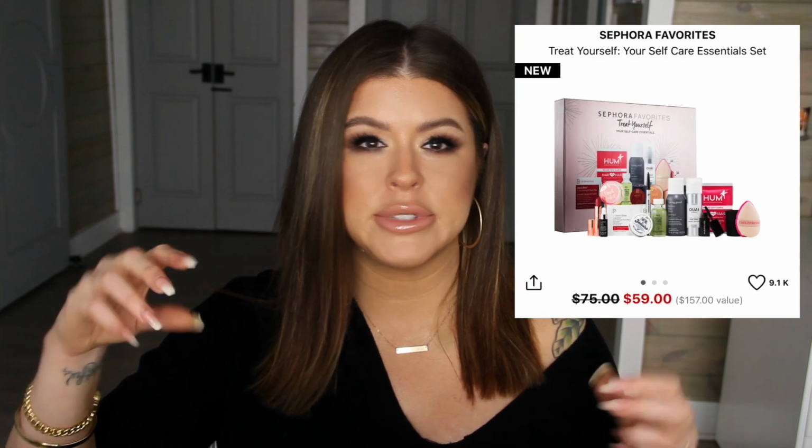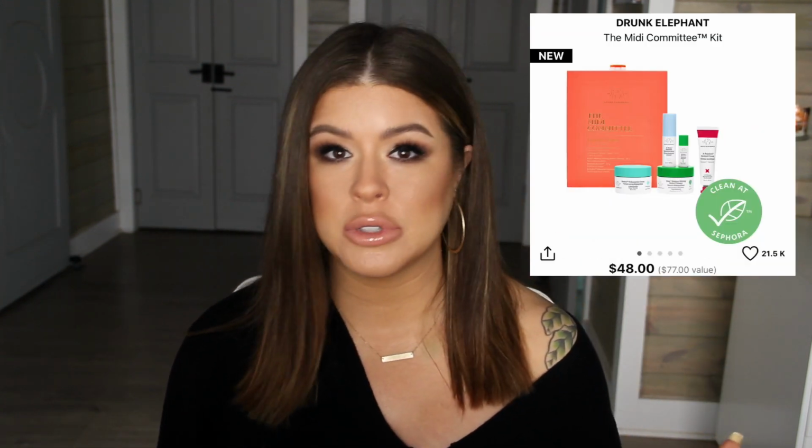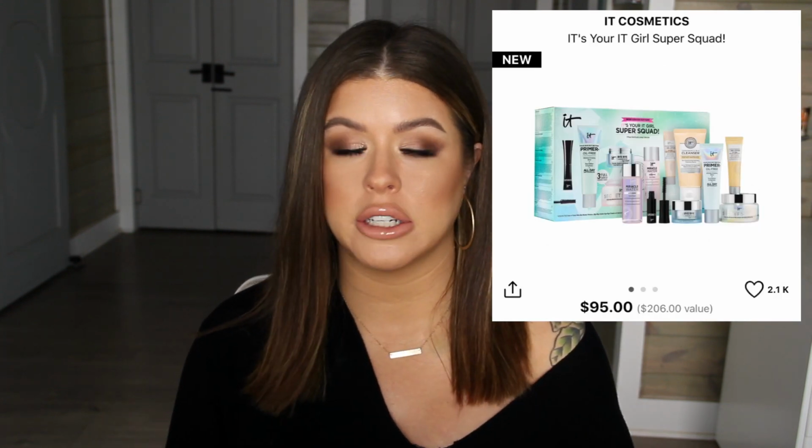They'll have ones from skincare. They'll have some for Sephora favorites where it's just kind of a little bit of this and a little bit of that. Brands will do it too, where they'll create kind of like a favorites or their top sellers of different bits and items from their line.